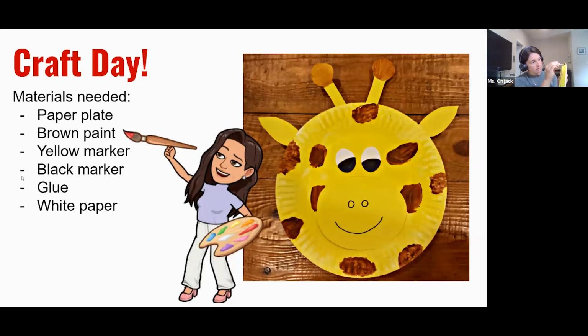All right, so I'm actually just going to leave it at that. I'm not going to go too crazy with the spots. If you look at mine, I just kind of stopped here. And it's okay if you do some in the middle of your paper plate. The snout is probably going to cover it once we cut it out. Like if you look here, see how my snout kind of covered this spot? That's okay. That might happen. Honestly, I think that might look a little cooler.